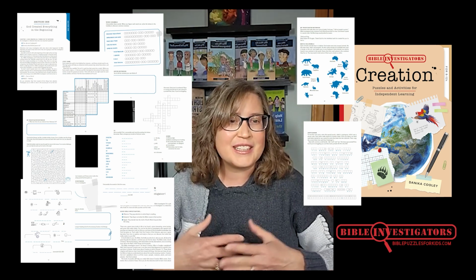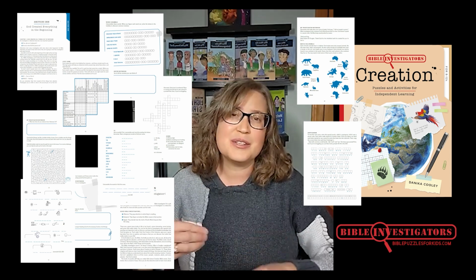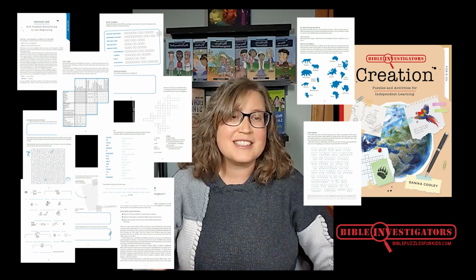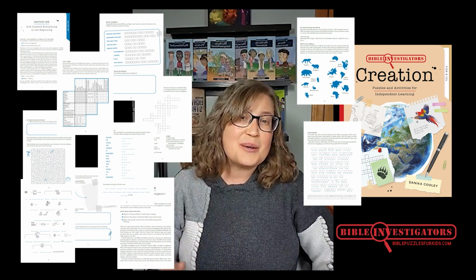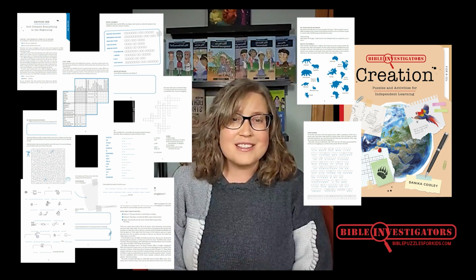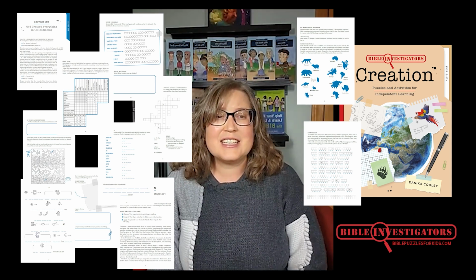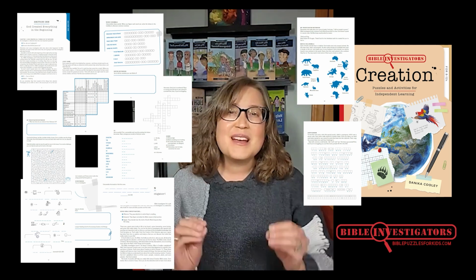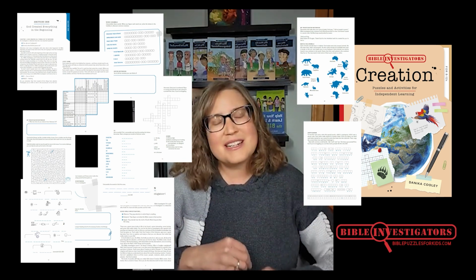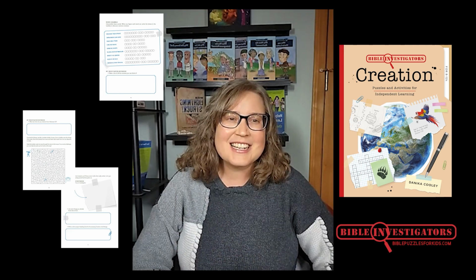There's boxes for notebooking or journaling and drawing too, so your kids can work through what they're learning in a hands-on way. And as they work through the puzzles, your children will learn important biblical truths, like biblical vocabulary, theological concepts, and even Bible passages, and it won't feel like work to them. Bible Investigators Creation is a creation Bible study moms love in a puzzle-based package that kids crave.